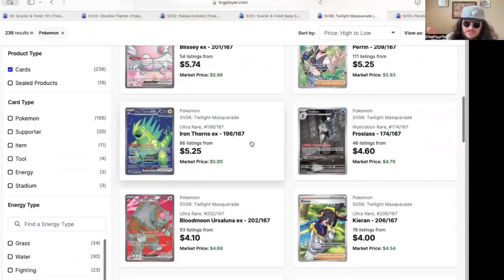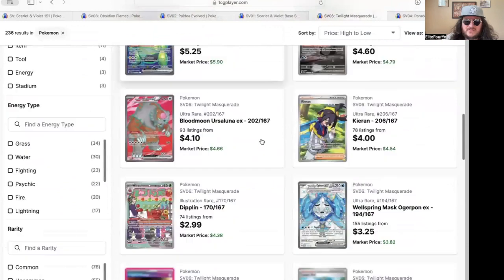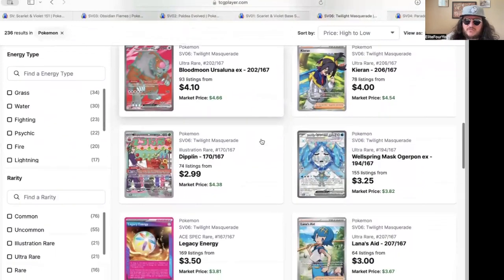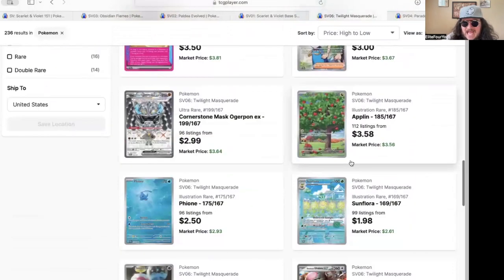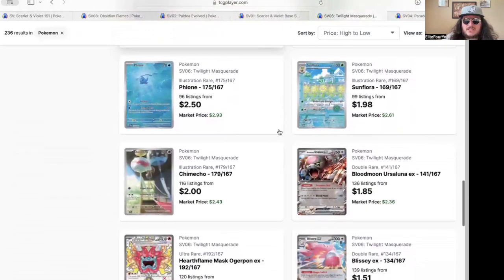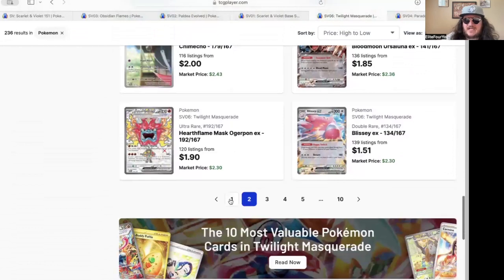Tyranitar, the Iron Thorns card is nice, Frosslass. So some of the illustration rares I think are going to hold up to more value than they're currently at. I think this Dipplin is really cool. This Applin right here is really, really cool. So some nice varied illustration rares.